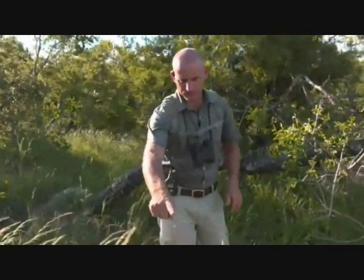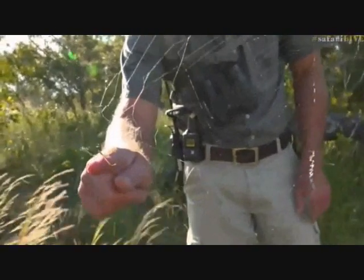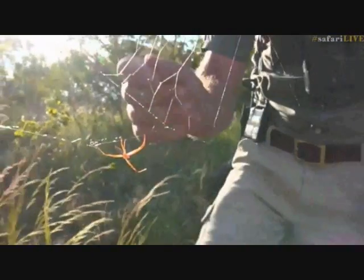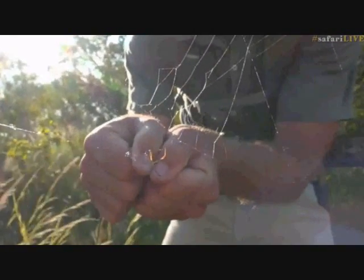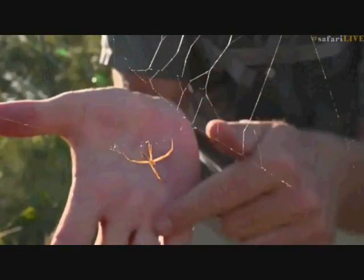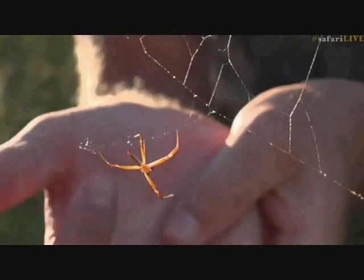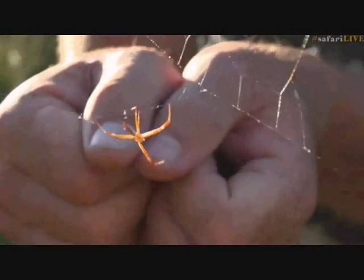Here he is at the tip of my finger, and he is about as big as my two thumbnails put together. That's about as big as he is. So you can see the massive size difference between my palm and two fingernails. He's probably about 100 times smaller than her.